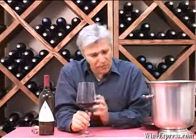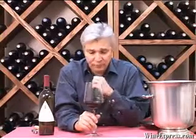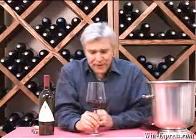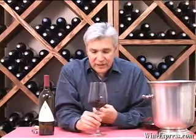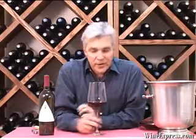This wine is huge. Big, intense, concentrated. A real dense core of fruit on this wine. I get that cassis, black cherry, and then I get some notes from the oak. A little bit of vanilla, a little bit of smoke, toast. Pretty good dose of tannins holding this all together.